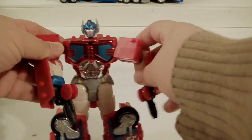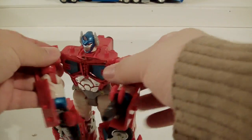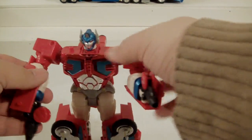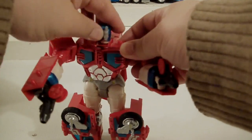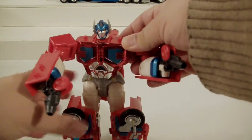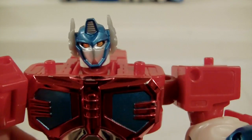It has pretty good range. His shoulders, you can see, go in and out. They don't go up and down, but it does do 360. His head is on a ball joint for articulation. It's pretty nice, and the detail is really nice. Let me bring that forward so you can see his face a little better.